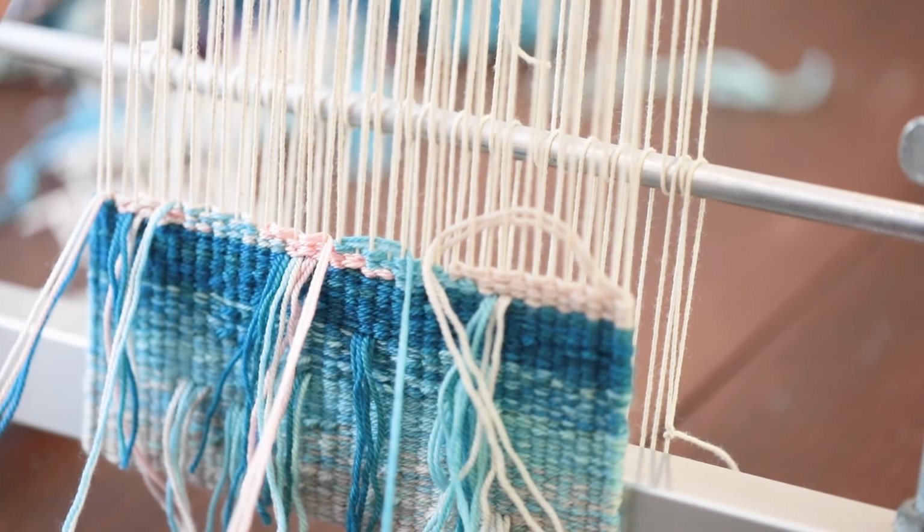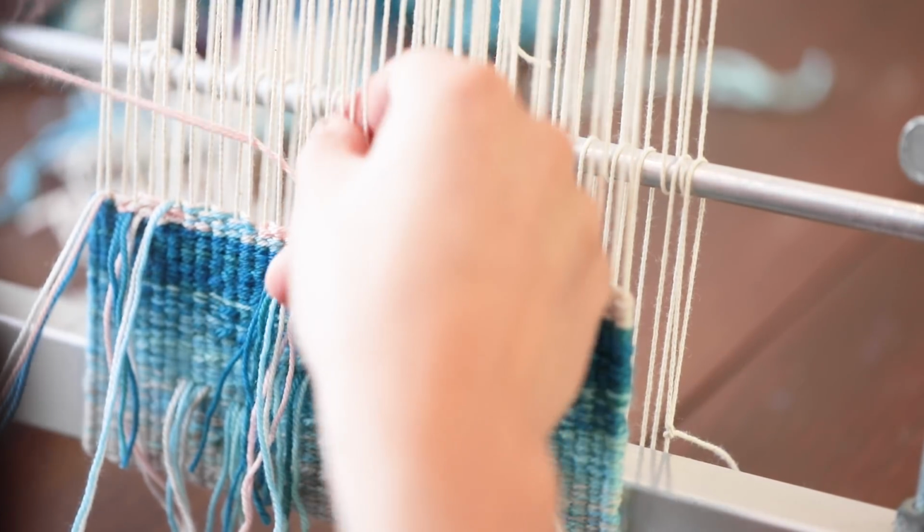Now, one of the projects that she has done has completely inspired what I want to make next. It's just such a pretty thing. And it is this sample here.